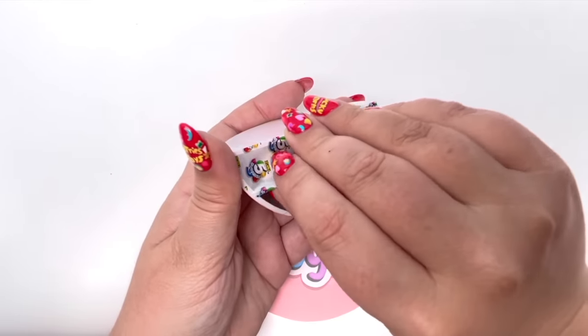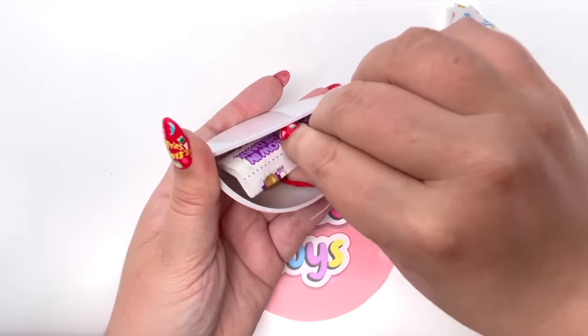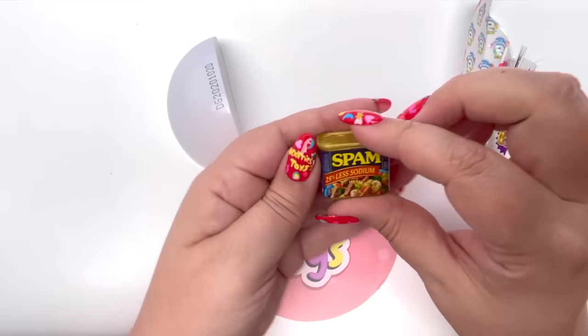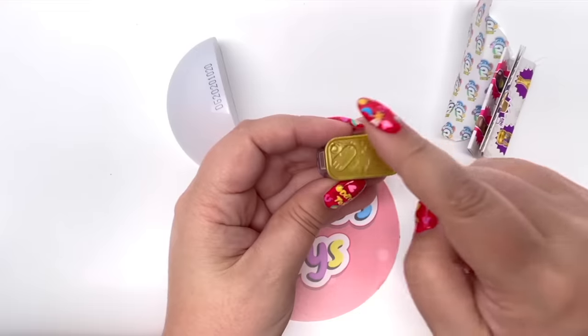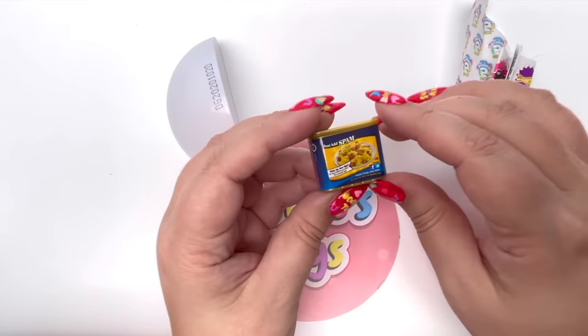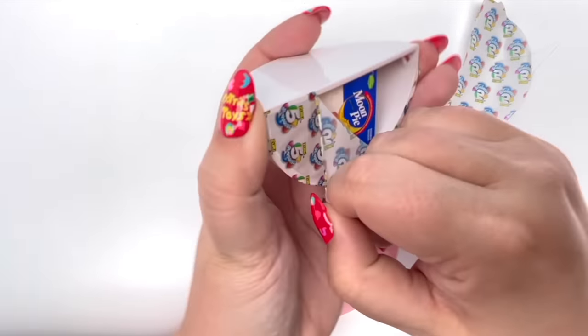This one is already kind of open, so let's see what we have. We have the collector's guide and oh my goodness, we have the Spam. And of course, I love the detail that they have a little opener on top. Oh my goodness, I'm so happy to see this. Guys, I didn't think I'd get so emotional looking at this.